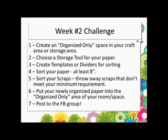Sort your scraps and throw away scraps that don't meet your minimum requirements. Put your newly organized paper into your organized only area of your room or space, and then post your success to the Facebook group and let us all know how you're doing.